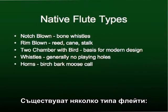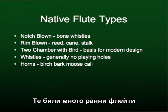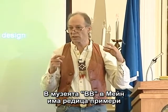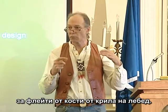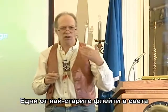There were a couple of different types of flutes. There were very, very early notch-blown flutes, and they were bone whistles. In the Abbe Museum in Maine, there are a number of examples of swan wing-bone flutes. Some of the oldest carbon-dated flutes in the world, the Neanderthal flutes, for example, that they found, I think some of them were in Russia.